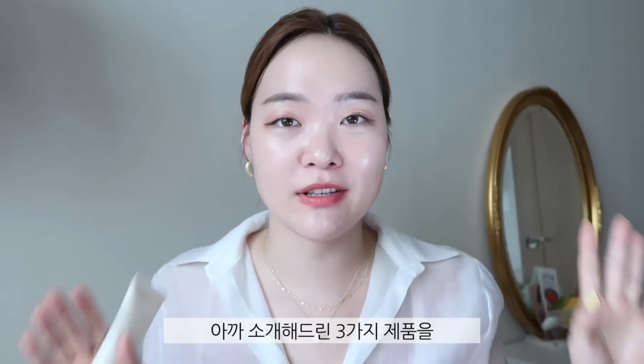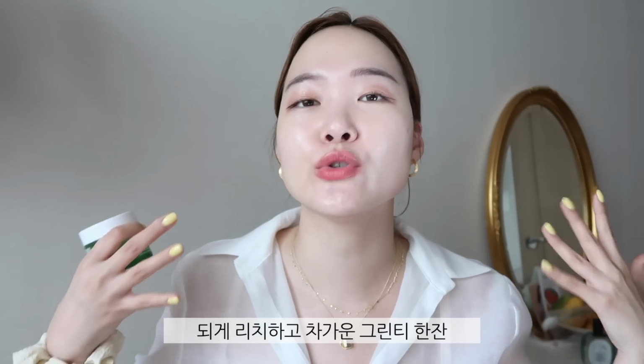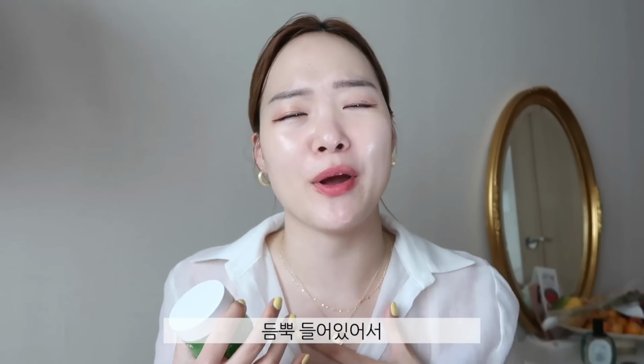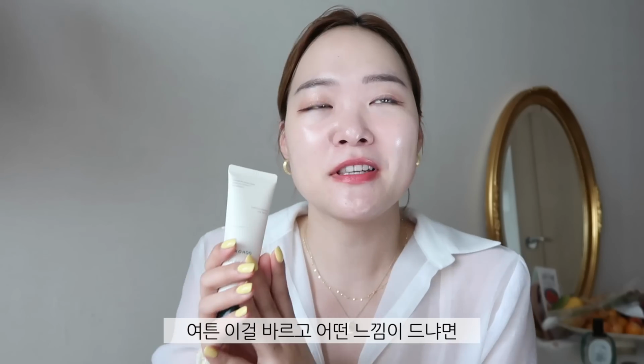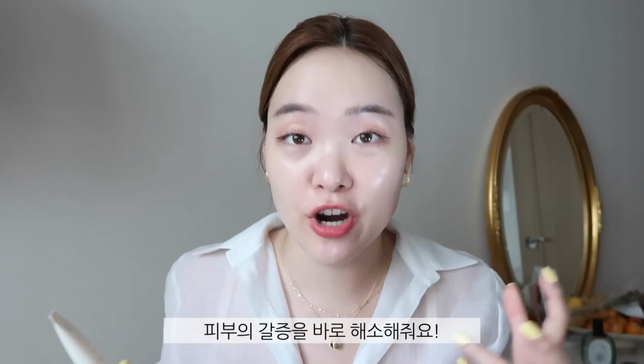So I just want to do a comparison of the three products that I just mentioned. The IUNIK Beta Glucan just feels like you're taking a really nice fresh glass of water for your skin. Just really basic, healthy, just refreshing. And then the Isoi one feels like you're taking a really rich, cold green tea in the summer, packed with all those amino acids, all the great nutrition for your body. With this one, it feels like you're taking that nice spritz Tropicana apple cider in the summer. It just quenches your skin's thirst and it makes you feel really lively, as I've repeatedly said.